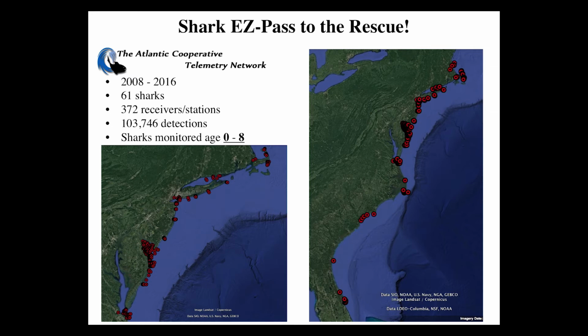So the success of this portion of the study is really attributed to 2 main factors. The first being the extended battery life of the acoustic tags that we used. If you remember back to the beginning of the talk, I said that these tags can have extremely long battery lives, and the ones that we put in the sand tigers lasted between 8 to 10 years, so it's capable of providing data on movement over a really, really long period.